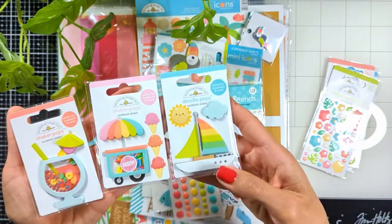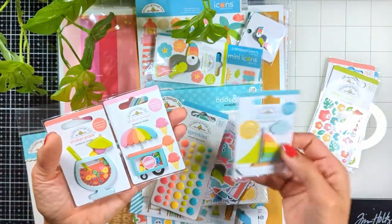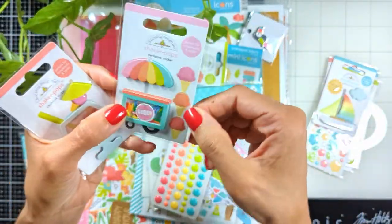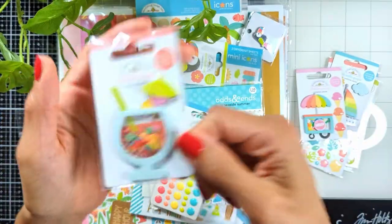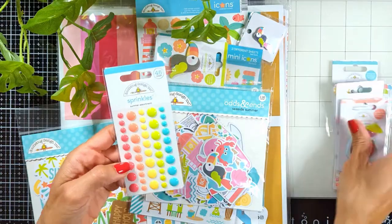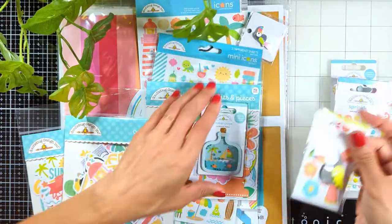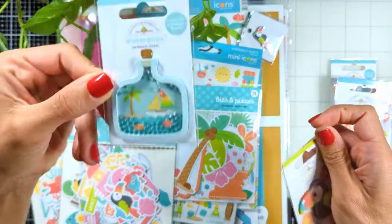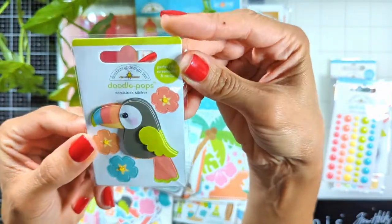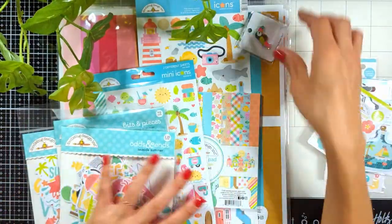The cardstock sticker also has enamel stickers. And they're all shakers except for this one. These are all shakers, the ice cream truck, and the juice. Amazing. And I got the enamel dots, matching colors with the release. Love, of course. And this is also a shaker. Again, more cardstock stickers. Beautiful, it's so beautiful. Look at how cute this toucan is. It has the flowers as well. Very, very cute.